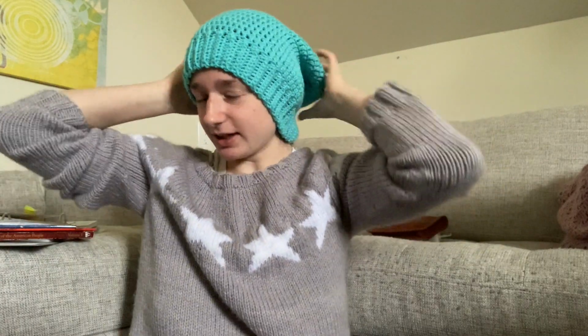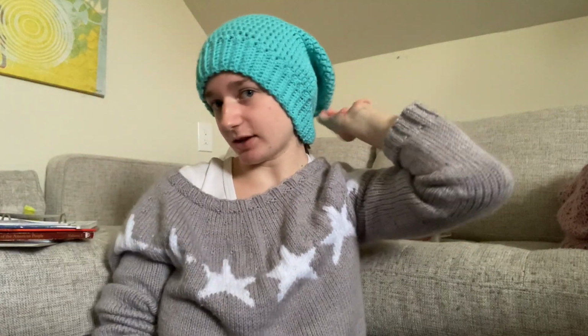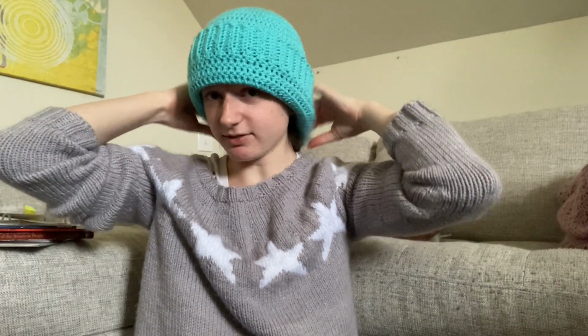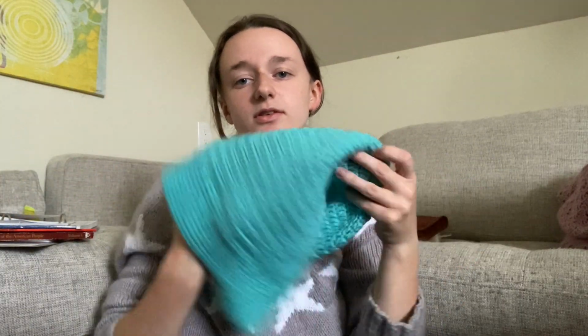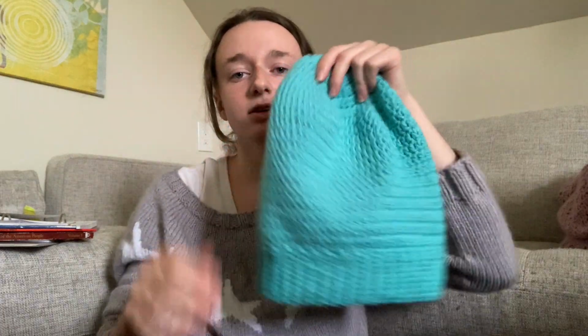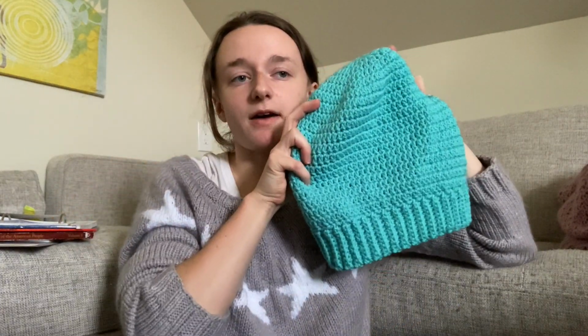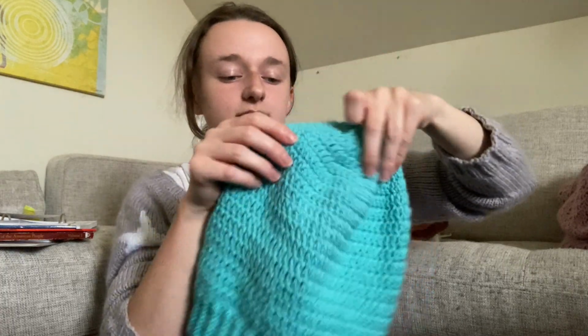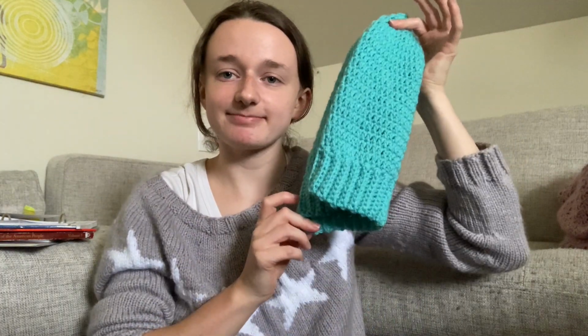But it's kind of the perfect length. It could be slouchy, or I could fold up the brim and have it come over my ears. The yarn, I love this yarn in the turquoise colorway, and it's just the rest of a skein I had lying around. And I did this on a 5mm hook. So just a nice quick project, perfect hat. That's that.